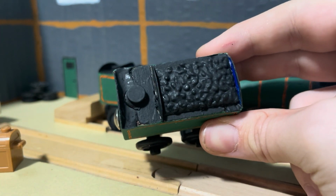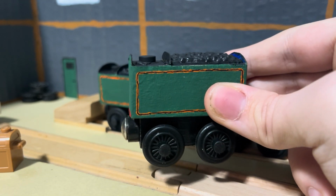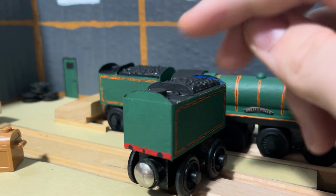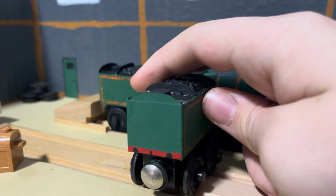So the water cap at the back, it's just a Lego stud. Pretty simple. Now to kind of fix up my mistake, I didn't add the porthole kind of thing in the back there for the corridor tender. And I just put a buffer beam down there just to make sure it doesn't really look like a corridor tender, but yeah.